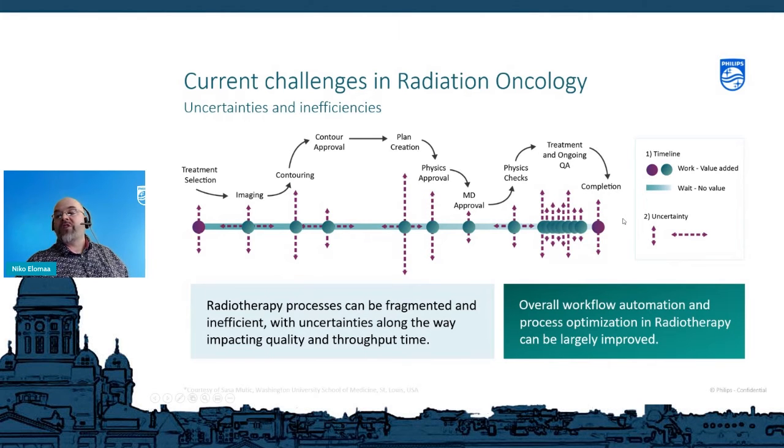And our mission here is that with this IntelliSpace Radiation Oncology, we can reduce these wait times. So we facilitate the planning for the clinic better, so that the patient's flow from treatment selection to actual treatment is shorter. It's also a benefit for the clinic because they have a lot less wait time for their expensive investment in various systems.